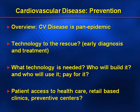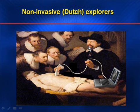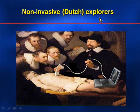What technology are we going to use? Who's going to rescue and make early diagnosis of patients? Who will build it? Who's going to pay for it? And how do patients access health care? Non-invasive imaging, as shown here by Rembrandt and his early Dutch explorers. Ultrasound is portable, goes to the bedside, and is quite inexpensive.